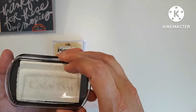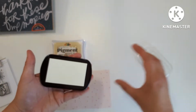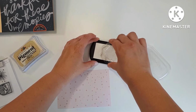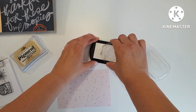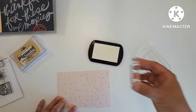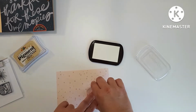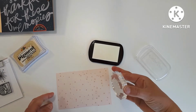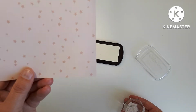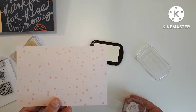Okay, second try. This one is Color Box ink. It's chalk ink, and I'm pretty sure this is just a Michaels ink. We'll see how this goes. Worst case scenario, I will heat emboss. Yeah. I don't know. It's really subtle. I don't even know if it's going to show up on camera. I think it might be too subtle.